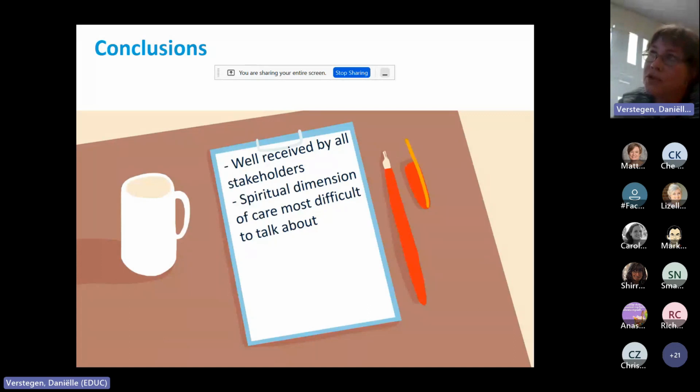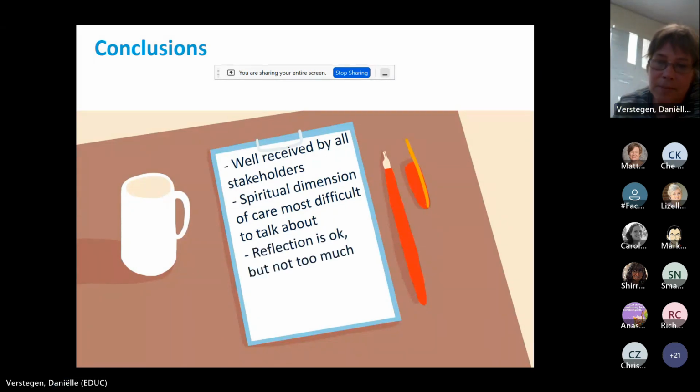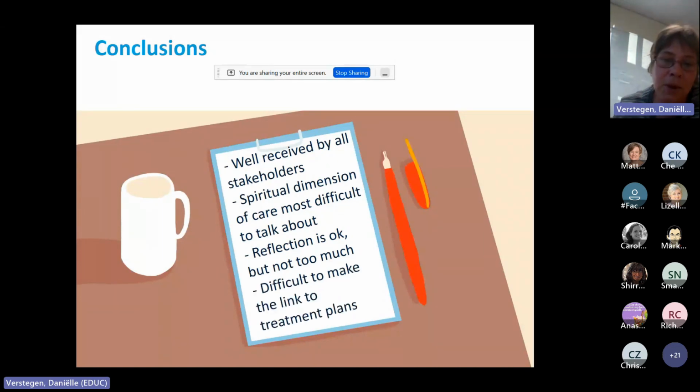From the focus group discussions with students and also from their written reports, we saw that they still found the spiritual dimension of care the most difficult to talk about. So we did conclude that next time round we should have better preparation for students to talk about this as well. We heard from students and saw that reflection is okay, but maybe not too much. They felt they learned a lot more from the group discussions than from the written peer reflection, written peer feedback that they had to do.